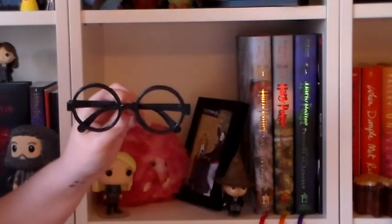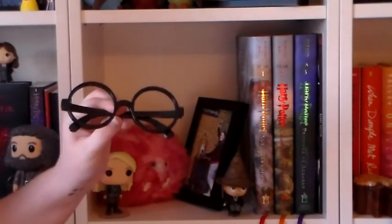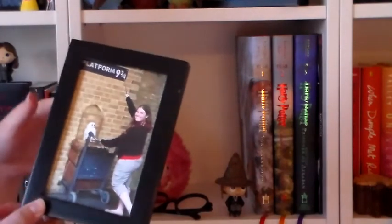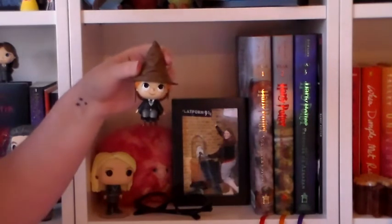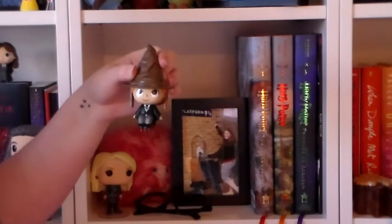In front of those I have some Harry Potter glasses that I got when I went to the Cursed Child release at Books A Million. I also have a photograph of me at Platform 9 3/4 in London. And last but not least, I have another mystery mini. This is the new wave of mystery minis, and it's Ron Weasley sitting, being sorted with the Sorting Hat.